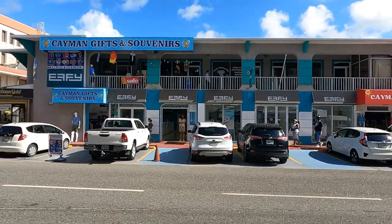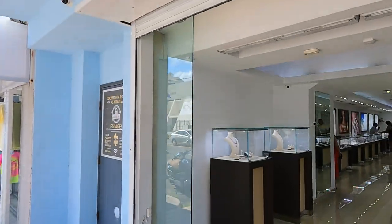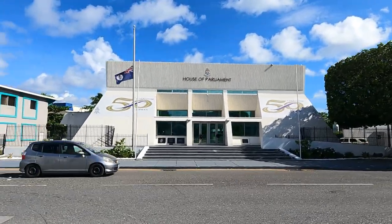Cayman. There's an Effie store over there. Lots of jewelry places along the way. Here's the House of Parliament, celebrating 50 years.